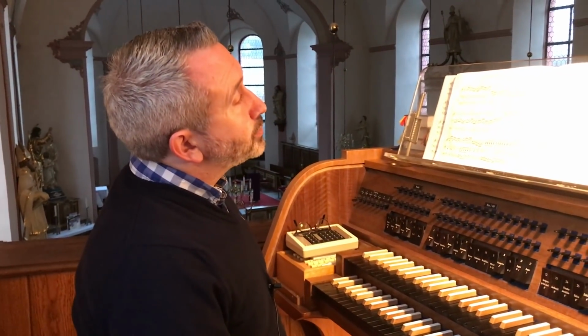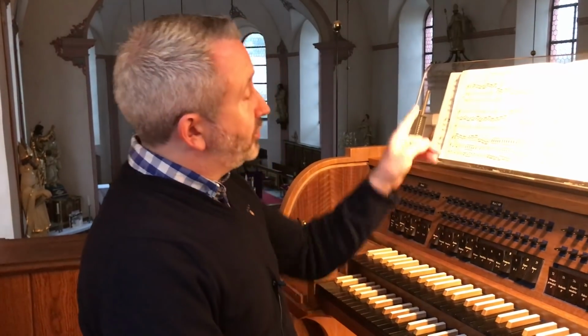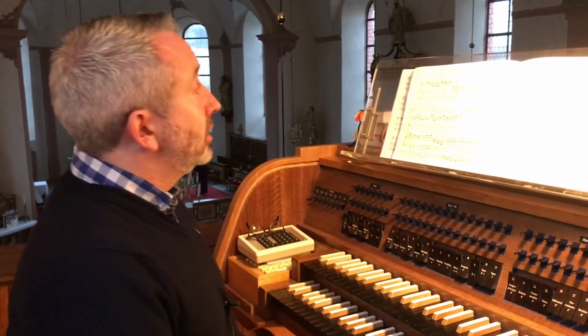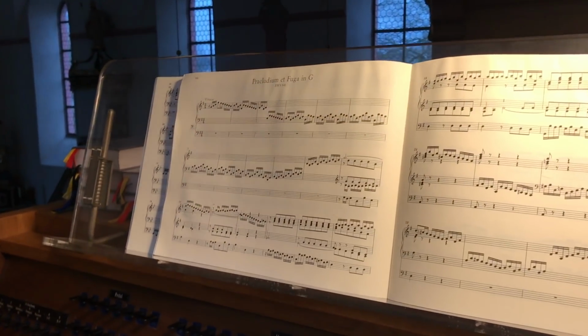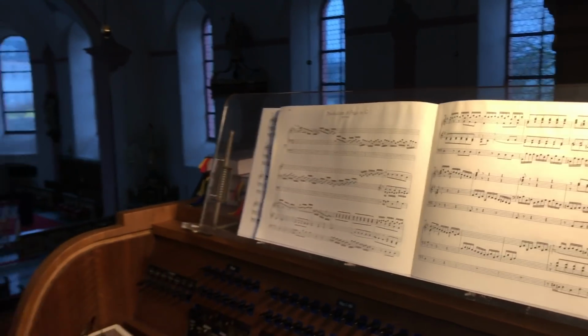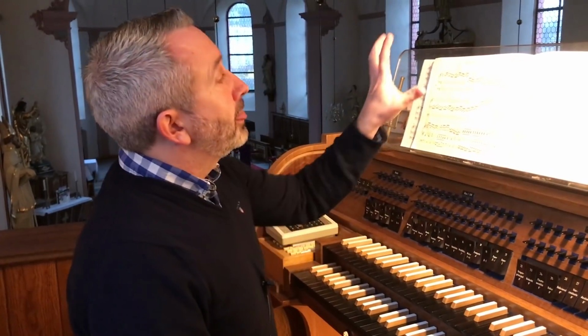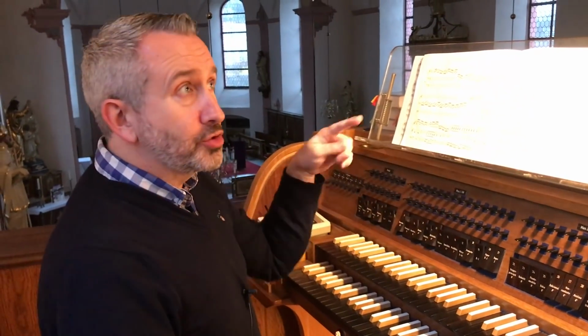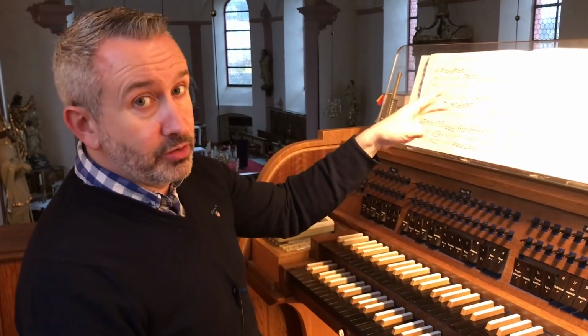So, when I started learning the organ, my first organ teacher back in Scotland, he was a bit of a traditionalist when it came to pedal technique, especially when it came to playing the pedals in Bach's music. And here's a piece of music I learnt with him all those years ago. It's the Prelude and Fugue in G major. And so on and so on and so on. Now, I haven't played that for hundreds of years, and I'm not going to start doing it now. But I took the music along tonight just so that I can show you two different pedal techniques I learned with two different teachers.